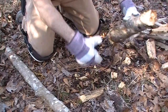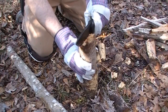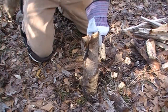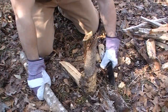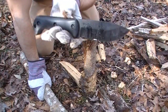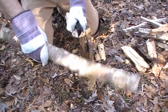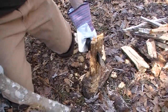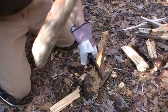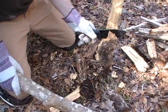So far so good with the BK. This thing is a nice heavy duty mid-range, and by mid-range what I mean is size-wise. It's not nearly as big as the RTAC, but it's got just a ton of heft to it. A quarter inch thick spine, almost a full flat grind on it. Check my tabletop review of it. And I'm just going straight through a knot here. That's a lot of force on the tip of this blade.